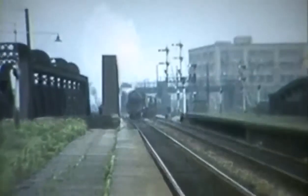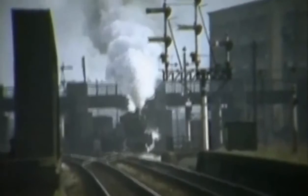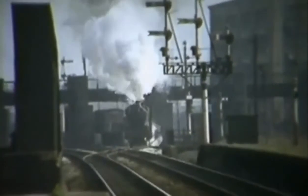Bordesley, we saw earlier on a DMU journey into Moor Street. In the days of steam it was a busy place. A Black 5, 45493, pulls through towards Snowhill on a hopper train. She is followed by this Grange, under the bridge carrying the Midland Camp Hill route.